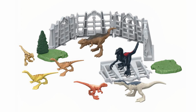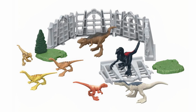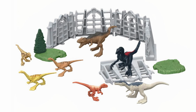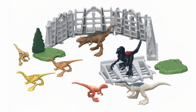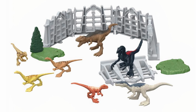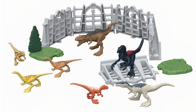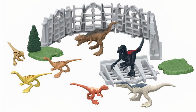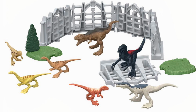Of course, I'd love some full-size fencing to bring to the 3 3/4 line, but I'm still excited to see it here. I love how this set comes with 2 Gallimimus too, so you can really get a little bit of herd action in your miniature park, but also Blue, Atrociraptor, T-Rex, Therizinosaurus, all here, rounding out this nice little kit. Getting these fences is going to be great for all of us building our miniature parks with all of these new mini releases.